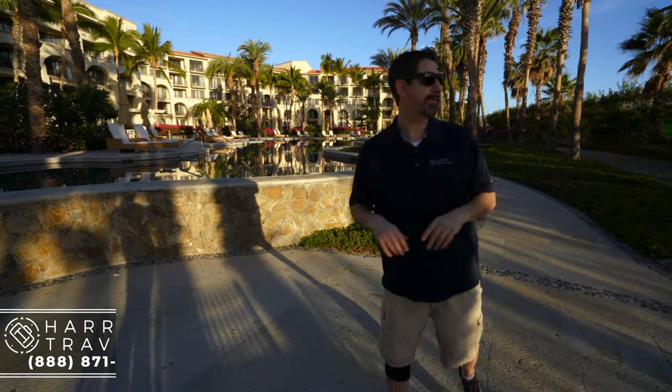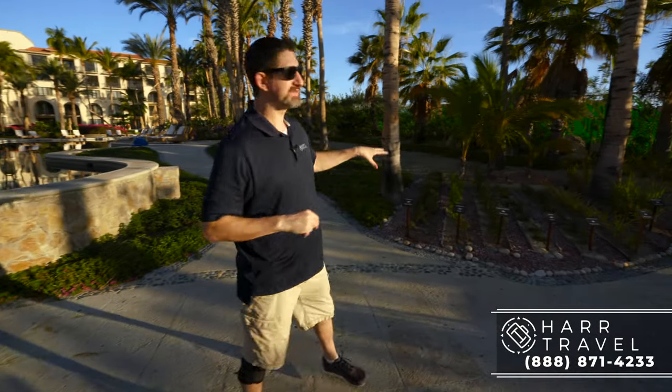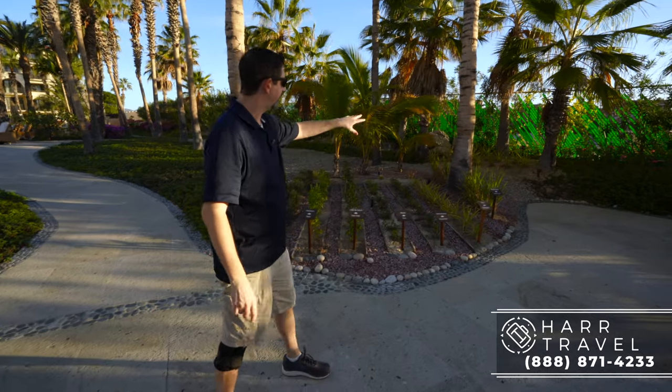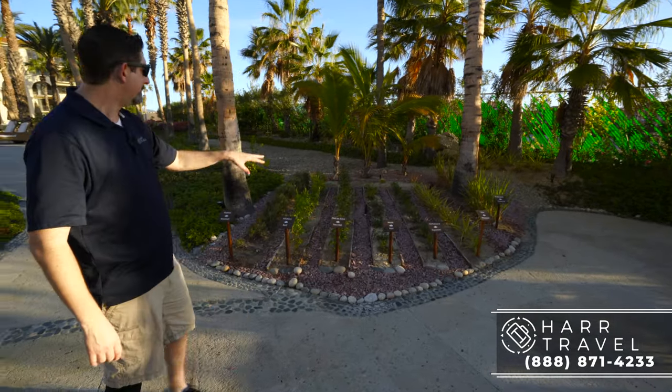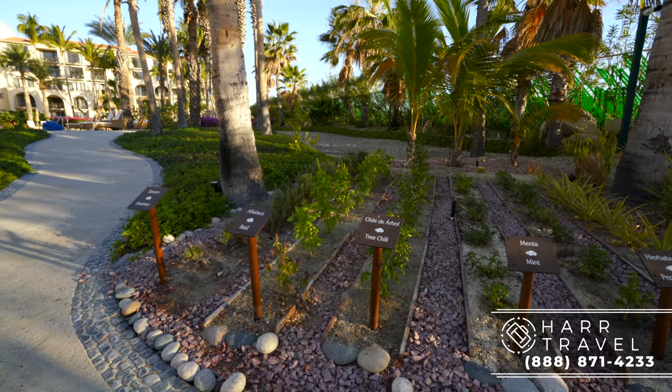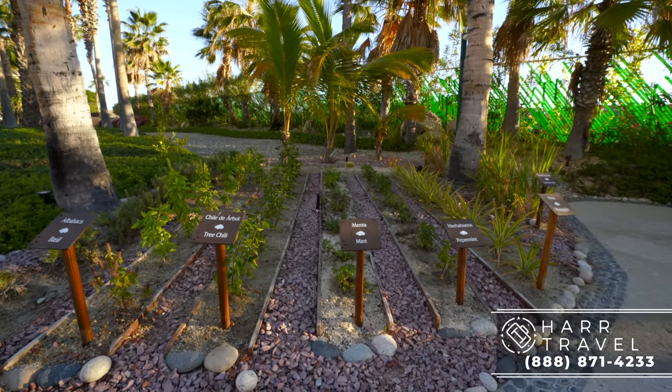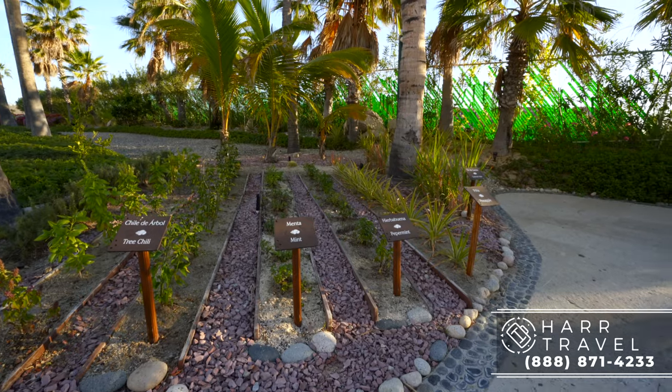Before we head over there, I just wanted to point out some little things that they've been doing, some touches, and I love this, especially for the kids. You can see that they have a small garden here. They've got lemongrass and pineapple, mint, chilies, but really what it does is it just shows kids specifically how these things are grown, and they do use it in the kitchen.